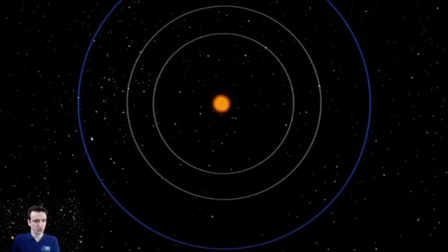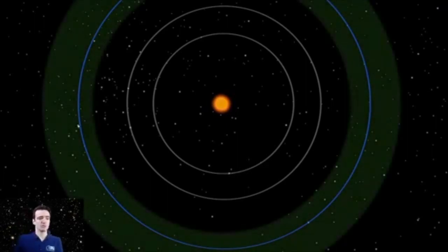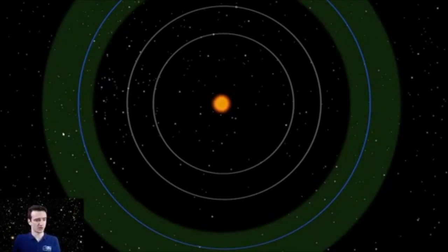So, Planet B is what we call a potentially habitable exoplanet. Okay, so it's potentially habitable because it is about the same size as the Earth. It also lives at the right distance from its star. So this big green ring that we've drawn here represents this star's habitable zone, or you'll sometimes hear it called the Goldilocks zone.